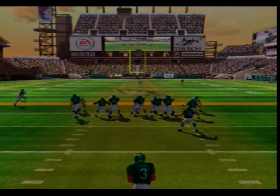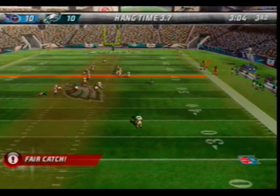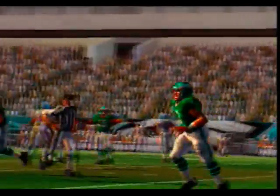Number three comes into the game for the punt. Randall L. back to return. And he waves for the fair catch. Fair catch made at the 32-yard line.